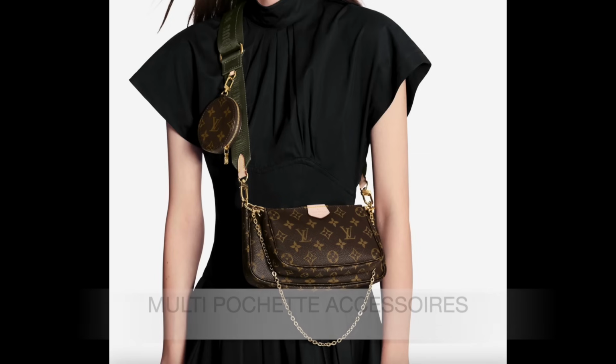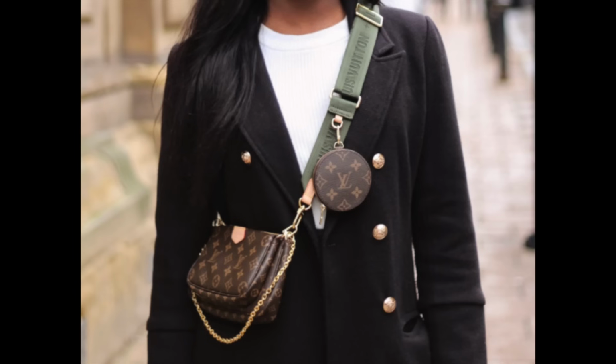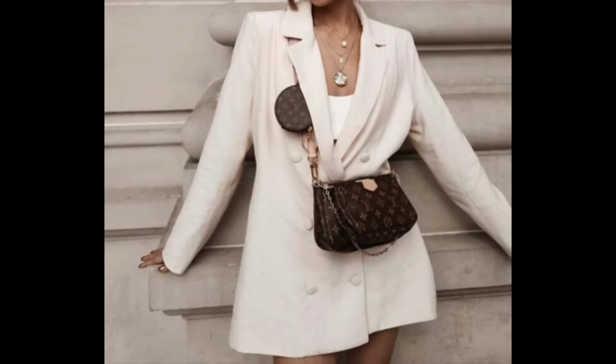The third bag, again, is very controversial. It's the Multi Pochette, and I do really like the style of it. I like the edgy, kind of trendy look of the thick canvas strap with the pochette attachment, and you can just detach it and use it separately as like a little clutch or like a shoulder bag for an evening out. But the reason why I don't recommend it, and I would say just to avoid it, is because of the price point.